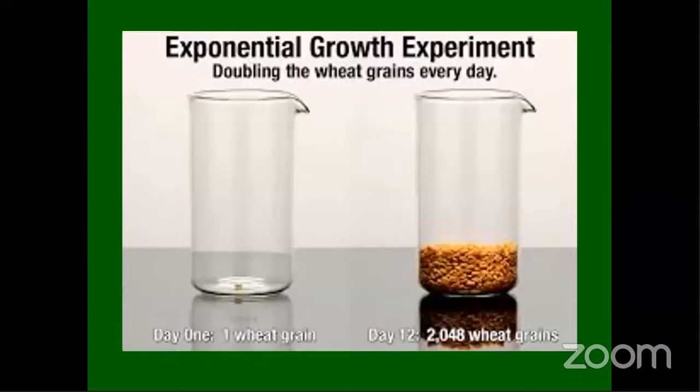The slide I often use is this one, to illustrate the exponential growth of invasives. If you had a beaker and you put a wheat grain in on day one and you doubled it every day, so 2 on the second day, 4 on the third day, and so on, by day 12 you'd have just over 2,000 wheat grains in there, and it would be about quarter full.